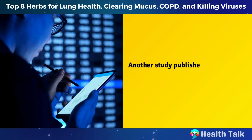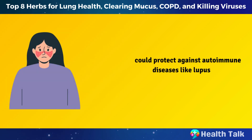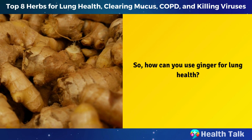Another study published in 2023 found that ginger intake for 7 days only could protect against autoimmune diseases like lupus and antiphospholipid syndrome, which are also linked to excessive lung inflammation and damage. So, how can you use ginger for lung health?